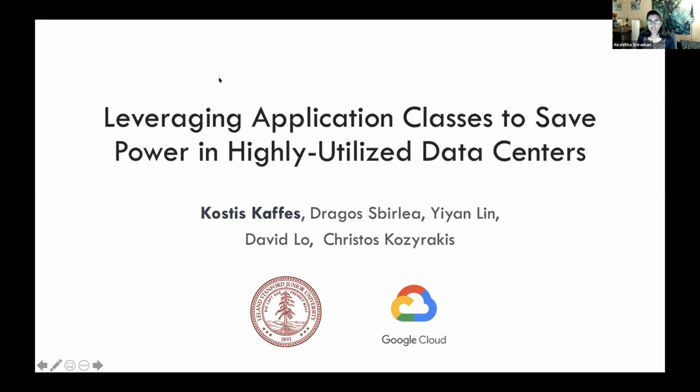The first paper is about leveraging application classes to save power in highly utilized data centers. This will be presented by Kostis, who is a PhD student in electrical engineering at Stanford University, and advised by Christos Kozirakis. His research interests lie in the area of scheduling for low latency data center systems and networks. Prior to this, he completed his diploma in electrical and computer engineering in the National Technical University of Athens, Greece. I will let Kostas take it from here.